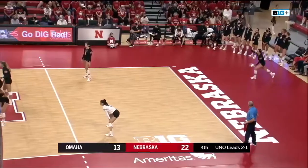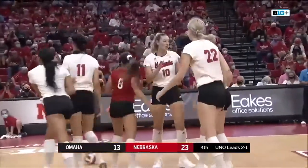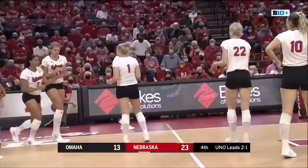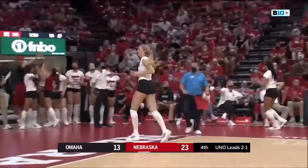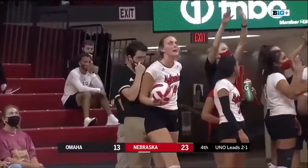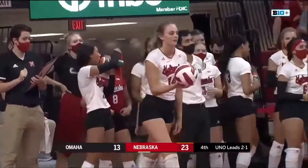Shayla McCormick, Omaha Scott dribbles, jogs to the end line, serves into the net. 23-13 Nebraska. McCormick's been impressive and quiet over there. She's gone nearly the entire match in the back row. She's got 14 digs, but that was a service error. The 8th for UNO. Nebraska has 6. 4 aces for UNO, and Nebraska's got 3.